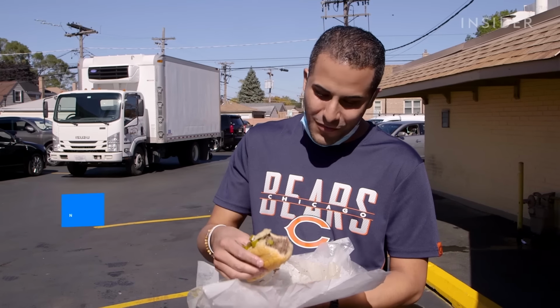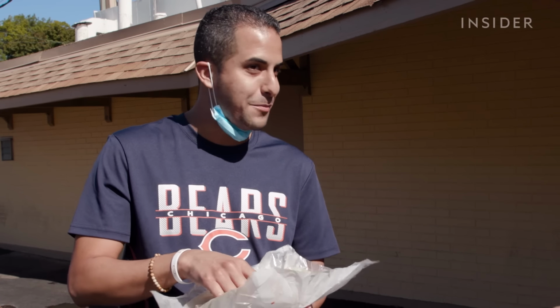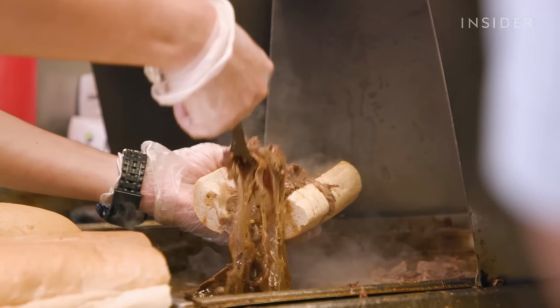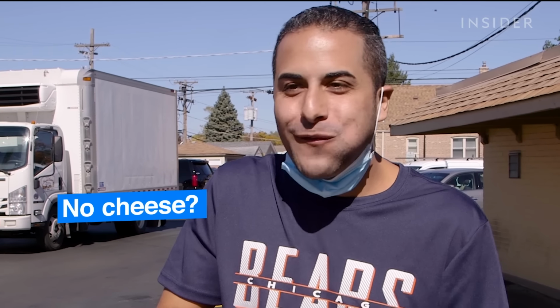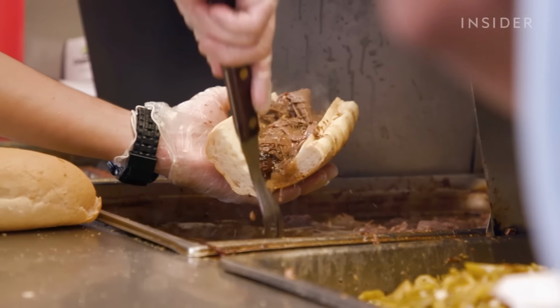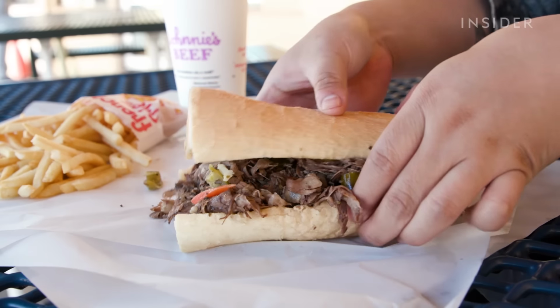If you know anything about a hot dog stand or a beef stand in Chicago, you don't say the word ketchup. No, why not? Because it just doesn't go. They'll give it to you on the side, but you shouldn't be asking for it. It's kind of an unspoken rule. What about cheese? Negative. No cheese. Cheese is not an authentic way of making a beef sandwich. It's gonna hide all the flavor that we have in our juice, and you don't wanna do that. People love cheese, but you're not gonna find it at Johnnie's.